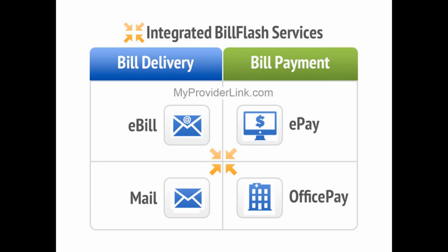eBill, we really use that same process where you are uploading and reviewing and approving the file to go out, but for those that we have an email address, we can actually send a notification to that email address letting them know that they have a bill available online. So they get the notification, they click on a link, which then takes them to a secure place where they can see the full details of that bill.